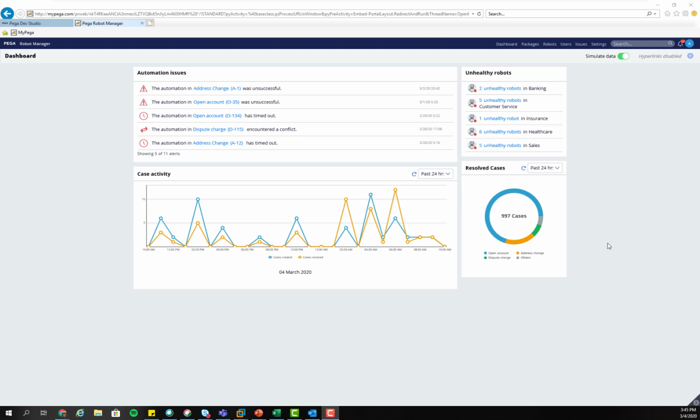Currently, we are looking at Pega's Robot Manager. When I log into this, I am on the dashboard. This is fully customizable, just as we saw on the other dashboards. Currently, I have various KPIs pertaining to the cases and the production of my robots as a whole. I can also take a look at the health of my robots and see any issues that they might be having. This way, we could have somebody take a look at it, go ahead and fix up that robot, and get it back out into production so that it's moving through cases. We can still get work done.